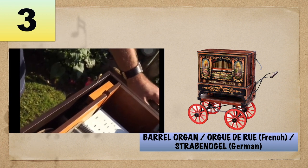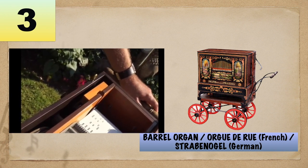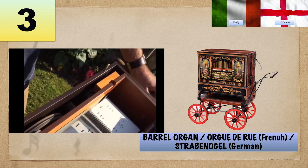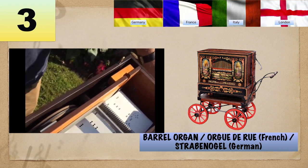This strange instrument was invented in London and later moved to Italy. It was also widely used in France and Germany.